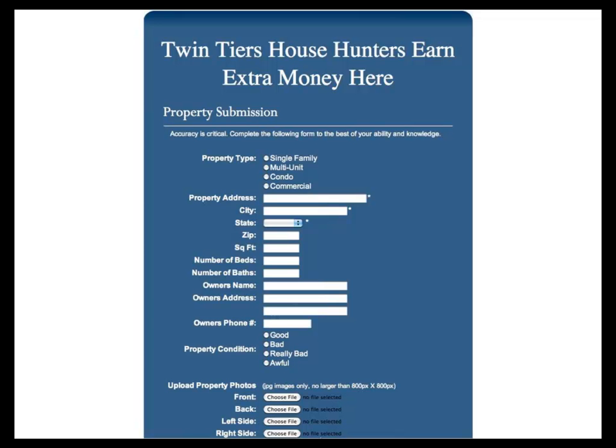They even help us with the condition, and I don't have time to get into that right now, but I'll teach you that later, how we estimate repairs without even going to the house. And one of the things that makes that work is we have our bird dog help us. So they tell us about the house, and then they upload their photos.